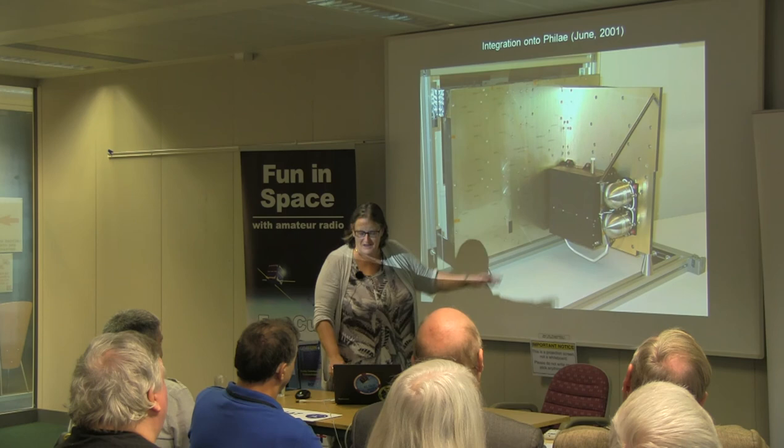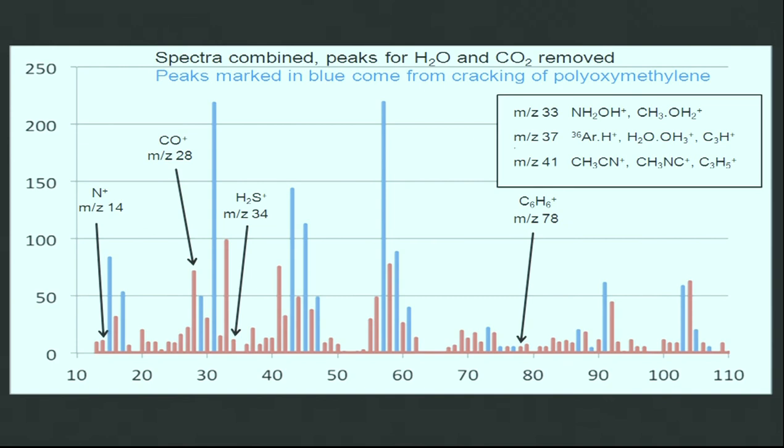All right, so these are some of the data that the team got. Peaks for water and CO2 have been removed. So that was a peak at 18 and a peak at 44. These are the molecular masses. And they've been removed because they just went through the roof. There were just so many of those ions.